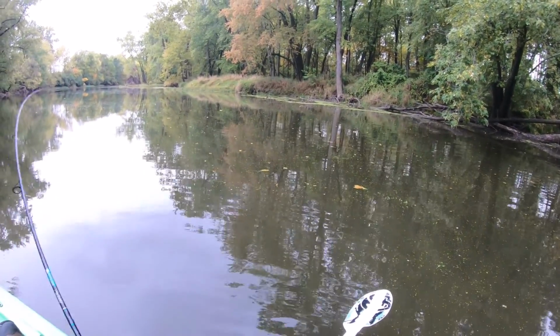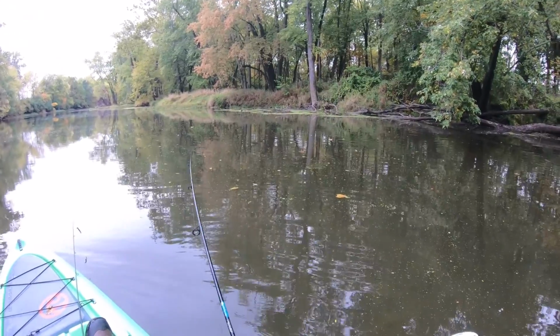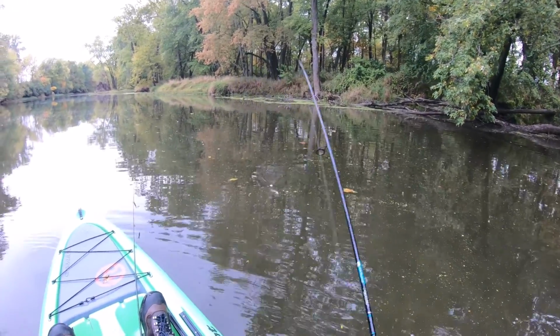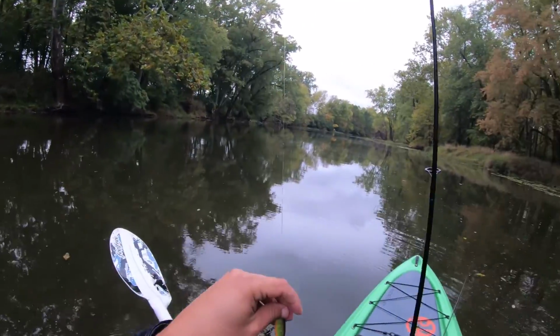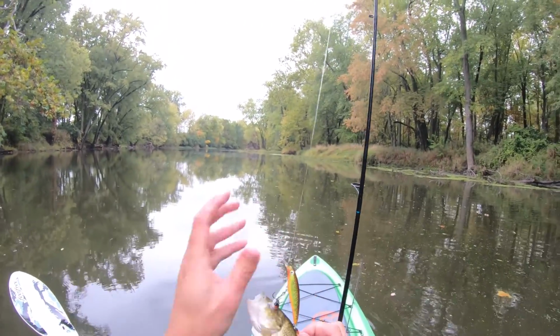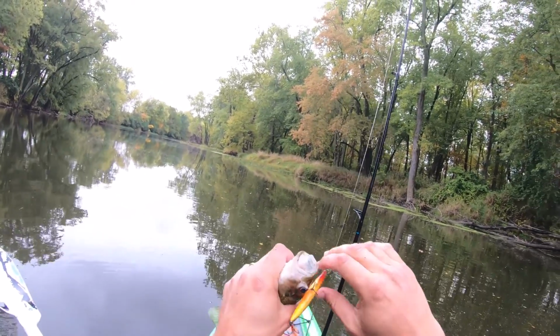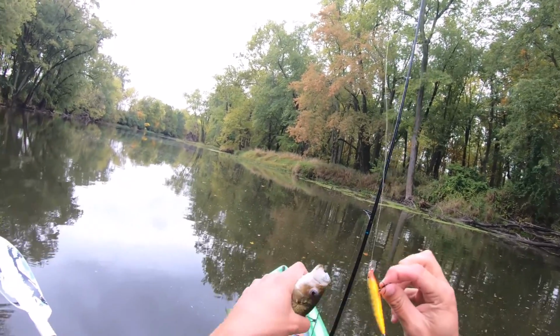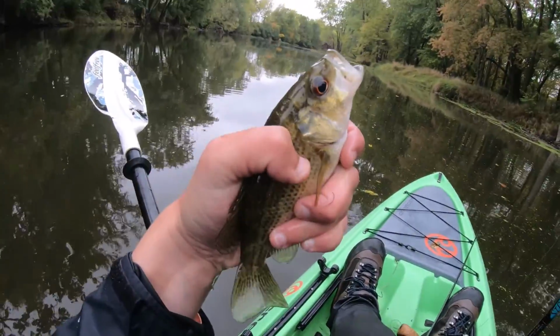All right, got one. Yeah, buddy. I don't know what I got. Rock bass. Hey, the skunk is out of the boat. The skunk's out of the boat. New little jerkbait, caught a fish on the first little cast. There you go. Thank you, bud. Got a little rocky.